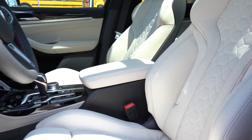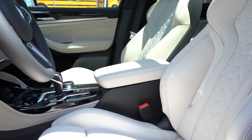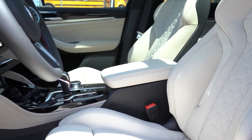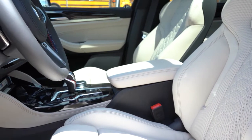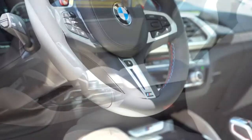Also, another plus here, you have an illuminated M logo found in the headrest. You do have heated front seats, and the seats are definitely plenty comfortable. So absolutely no issues with seat comfort. And again, it kind of hugs you in place. I absolutely love that. But now let's go ahead and take a look at the steering wheel.